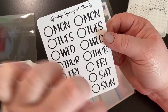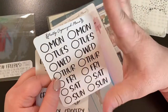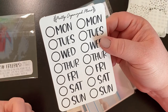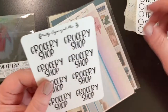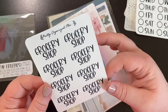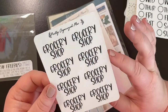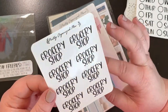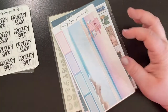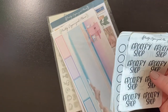And then we have date covers, very large and in charge kind of font, but still kind of skinny, like not too bold, but just very tall. I guess like a tall font. And they're just white with black. And then we have a grocery shop, on a clear sticker with black font. Very cute. Thank you, Mandy. I love all of those. Totally will use those.